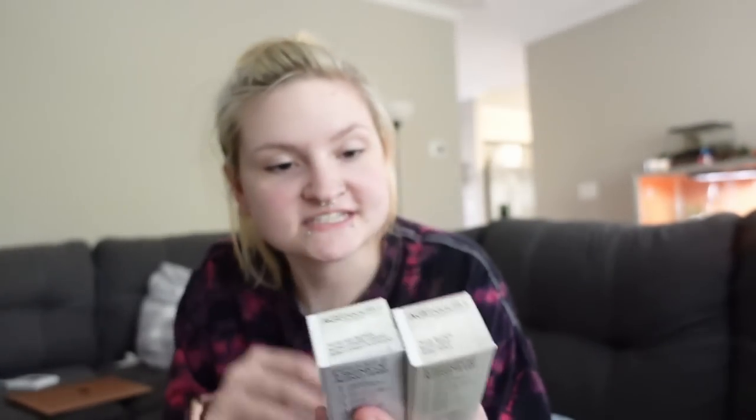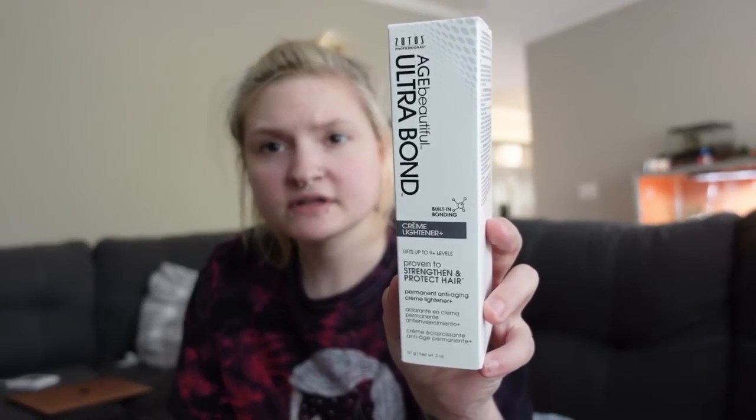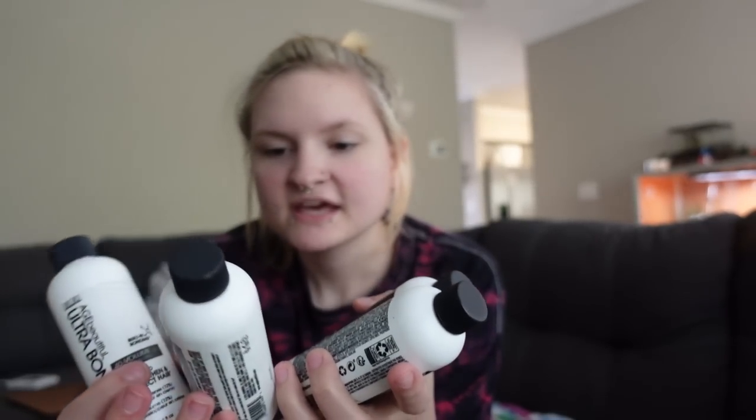I didn't know that they were going to be sending that to me, so this is something that I can try in a future video. And this is cream lightener in a box. And then they also sent me some little developer bottles. So we have some 20 volume and some 10 volume. They also sent me powder lightener.